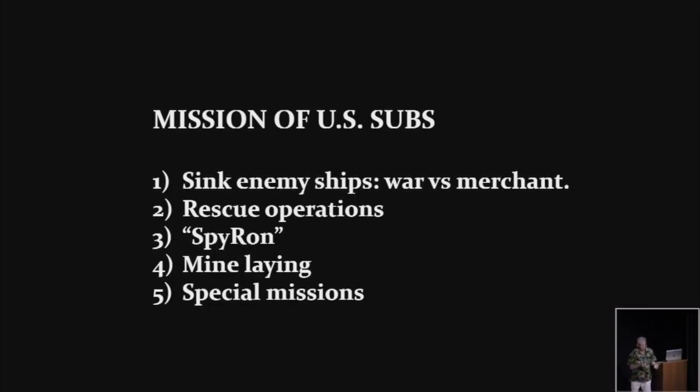Now, submarines served other missions, too, in the war. Some of them were, of course, sinking enemy ships, warships and merchants. The Japanese seem to have the idea that if you're going to be a submariner and you've got probably the best torpedo in the world, you should use them to sink battleships and aircraft carriers and whatever. A lot of the merchant ships that were attacked, it seems like the Japanese didn't want to waste torpedoes, so they would surface and use their deck guns to sink them. But the U.S. thought, if we can sink an aircraft carrier or a battleship, let's do it.